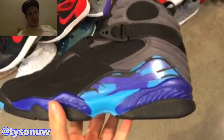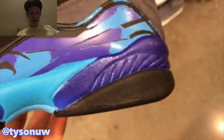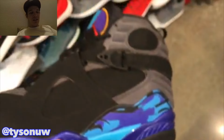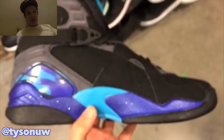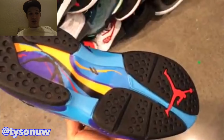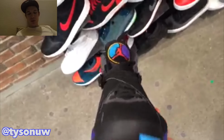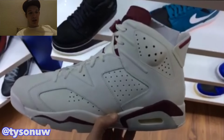They sat, guys. They sat, the Aqua 8s. They're still in stores. That glitter, man, I don't know about that. But eventually I'm going to get the Aqua 8s. Just not right now. I'm going to wait for the prices to go down, if they ever go down. I'm going to try and find them on eBay for probably like $170, hoping to get them. That $190 price point is just way too high for me right now.